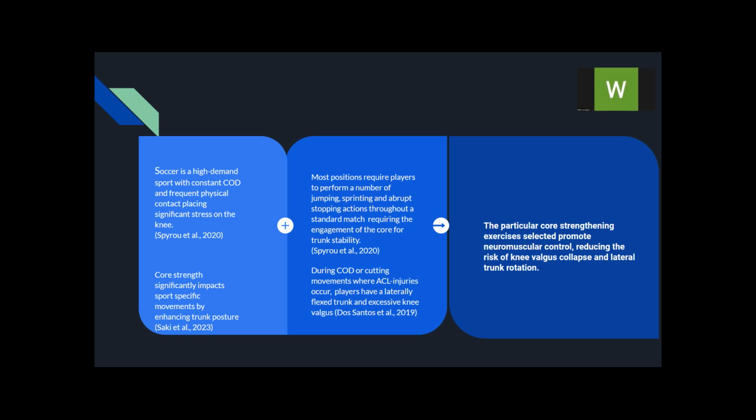The core strengthening exercises selected to implement among our elite soccer population are in line with the current studies which have shown significant improvements in knee valgus angle, knee flexion angle, and overall neuromuscular control of the lower extremities. By improving neuromuscular control through core strengthening, these exercises will help reduce the risk of knee valgus collapse and excessive lateral trunk rotation during dynamic movements.